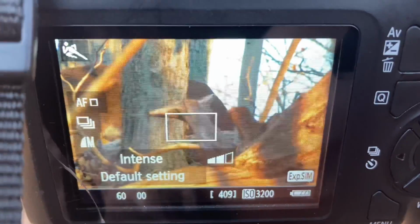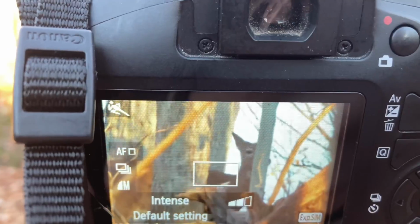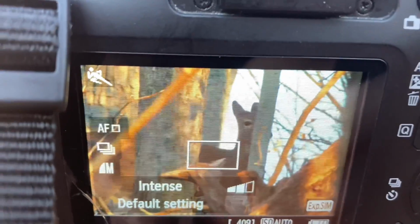Alright, so right up here, got a nice little doe right here. I think he just noticed me.